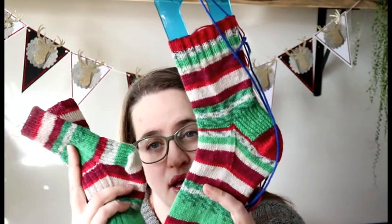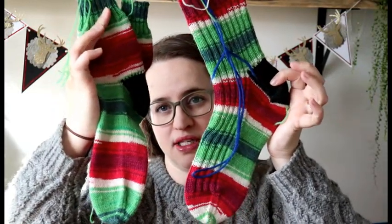And then I have one finished for my dad. So the pair for my mom and dad are the same colorway. It just started at different points, whatever was in the ball. The pair for my sister and her boyfriend are the same colorway, but again, I started them at different points, so they're same, but different.